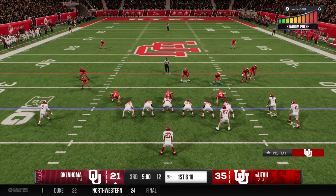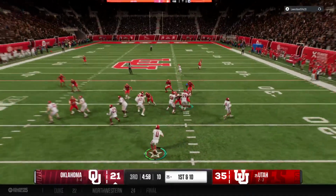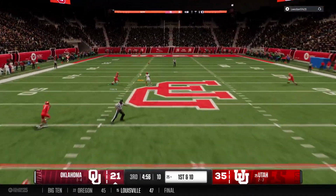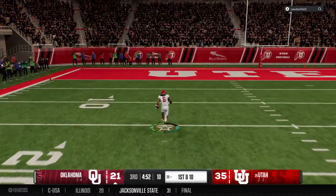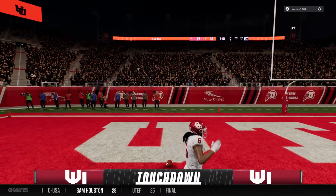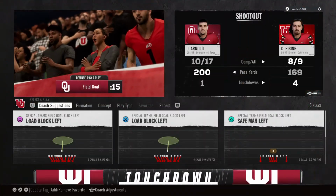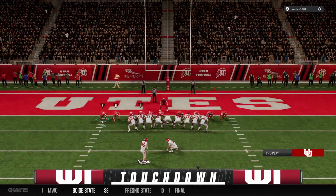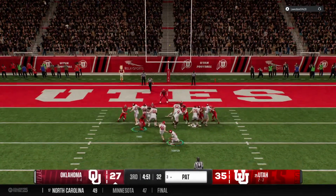You ain't lying, because you only have so many possessions here in the second half, so now you're down, you've got to maximize every single one. Put your best plays together. He's got it downfield for a huge gain. He's loose down the left side. And he slipped through the crowd, and he'll house it. Touchdown, Oklahoma!